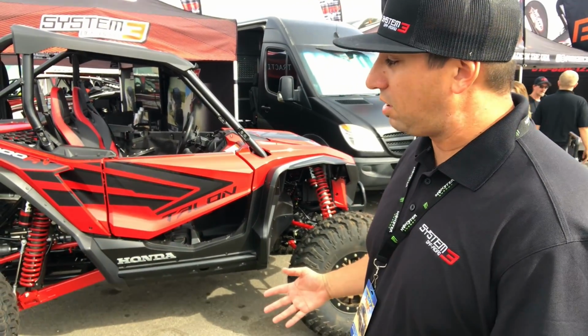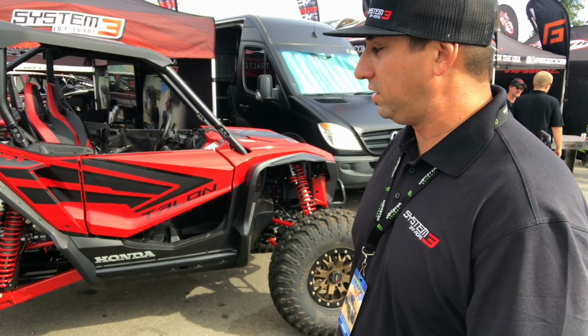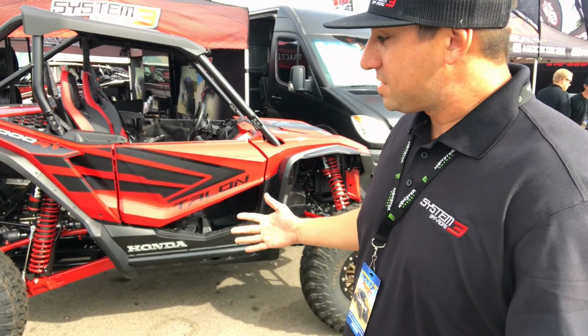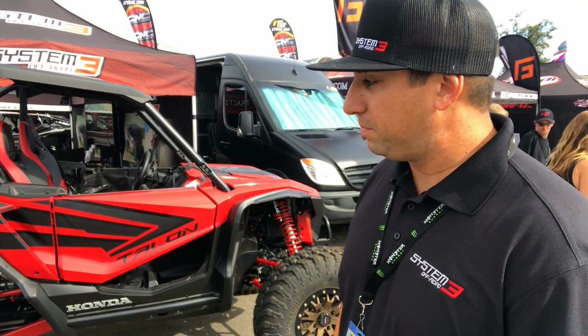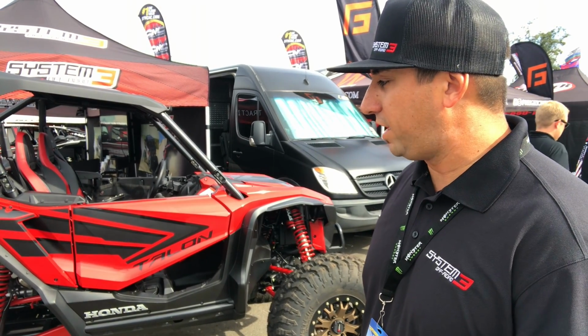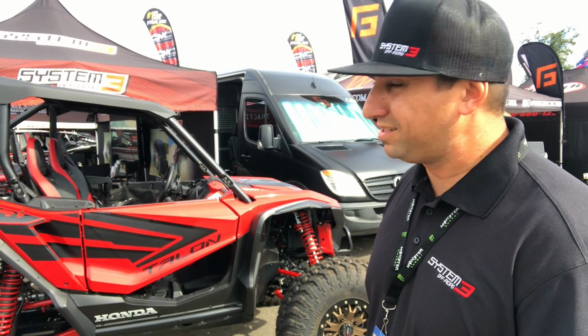Well, the cool thing is with our setup and our wheels is we have the perfect offset for the Honda Talon. We got a 6.1 in the front, a 4.3 option in the rear. It's going to keep you right there where the stock geometry needs to be for these cars to run the best performance out there in the desert. So it's a really good setup. We're really excited. This Honda Talon's looking real clean, good ground clearance, and ready to tear up the desert.